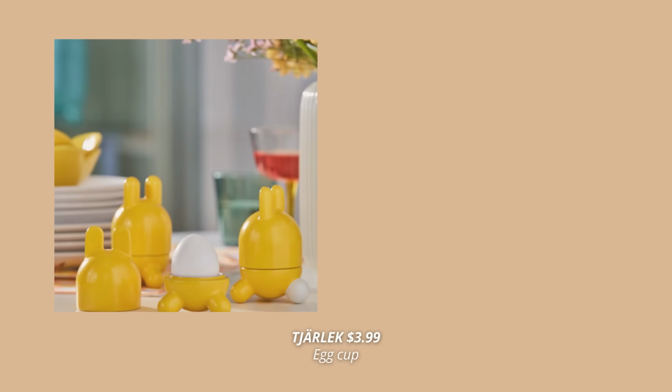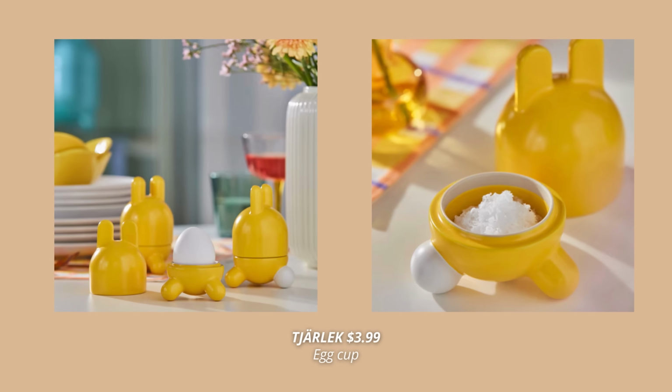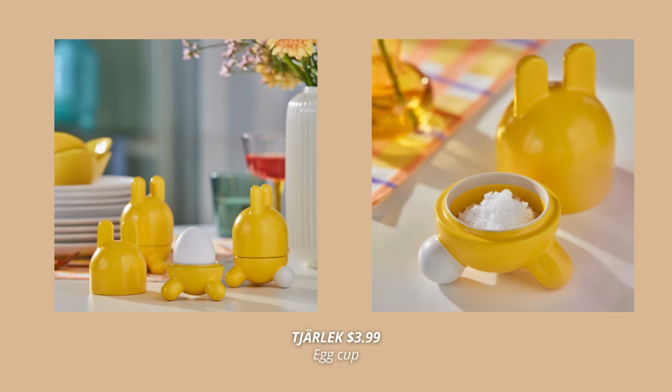Moving on to the table setting, another find from this collection is this cute yellow bunny egg cup. And although this decorative egg cup is meant for eggs, it can also be used to store small things or salt and other spices on your table. Plus, the lid will protect the contents from dust, which is great.